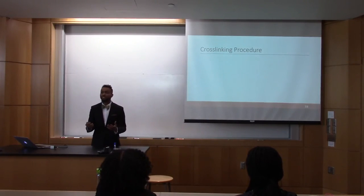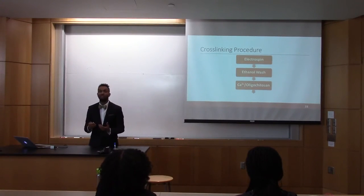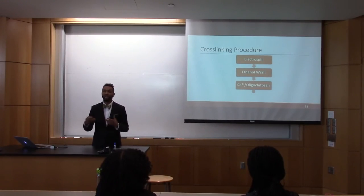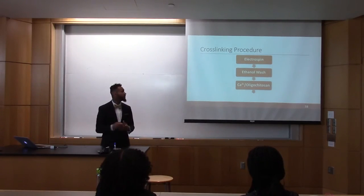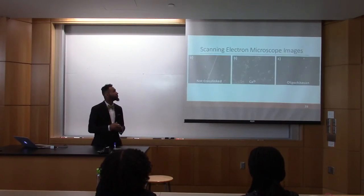So this procedure consisted of electrospinning, of course, doing an ethanol wash, and cross-linking with either calcium or oligochitosan. Oligochitosan is another natural biopolymer, which is why we went to it as a cross-linker, mainly because we're trying to go for an all-natural purpose. It's similar to chitosan, which is found in the shells of lobsters and sea animals. And that created our nanofibers for applications.